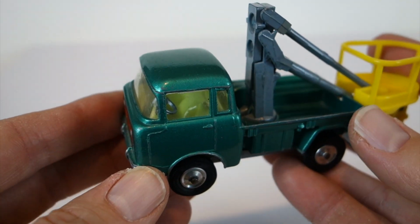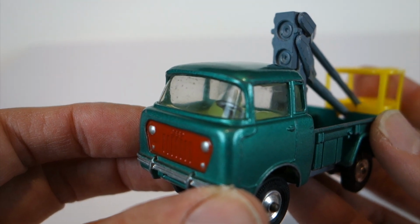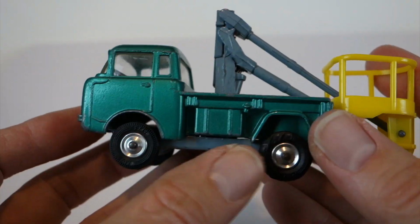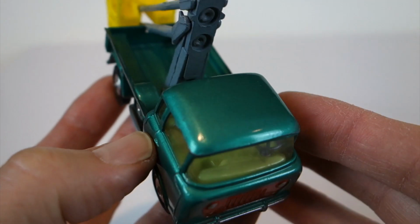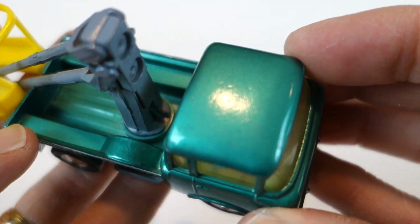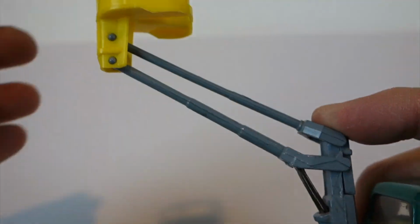This is the Jeep Tower Truck. Model number on this is 478-A1. I got this about 3 or 4 years ago. I saw it on eBay, and it's in like excellent condition. I mean, there's no nips or chips or cracks on this thing at all. It just looks perfect. And the basket works up and down.